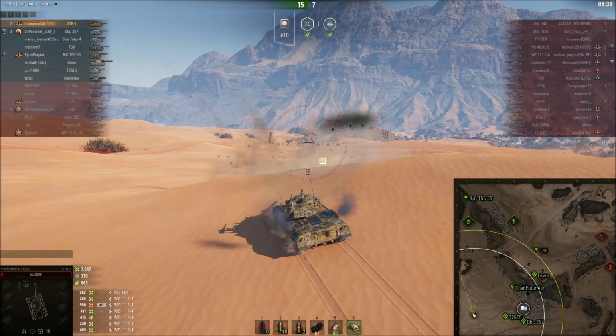7,547 damage, which is definitely some damage. It's very nice, especially considering I haven't even got used to playing this tank yet. This is, like I said, my 3rd game in the tank, and we've just absolutely smashed it. So I'm going to shut up talking now, because I'm sure you lovely people will have lives to lead. We'll go take a look at the post-game stats.